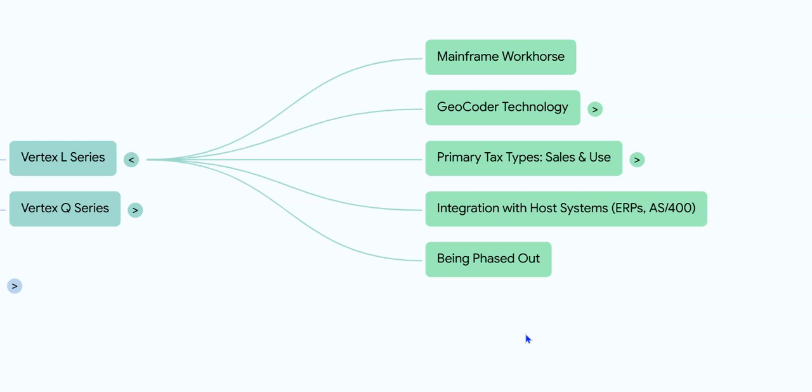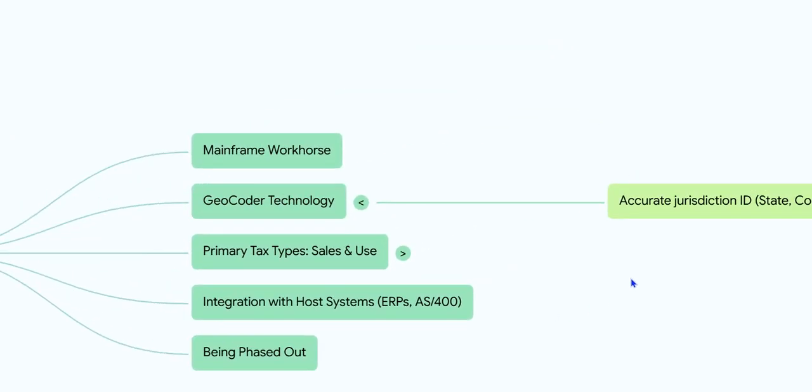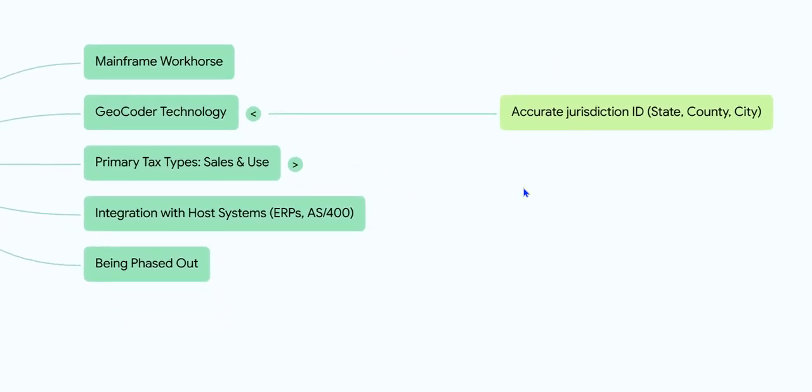Gotcha. And a key piece of tech inside it was the geocoder. Sounds important. What did that do exactly? The geocoder was a really smart piece of proprietary tech. It went way beyond just using zip codes. It could actually pinpoint the specific taxing jurisdictions, state, county, and city level. Because a single zip code can cross multiple tax boundaries, right? Especially in the US. Exactly. You can have overlapping districts, different rates within one zip. Geocoder brought much higher accuracy by figuring out precisely which authorities got the tax revenue. That focus on jurisdiction accuracy became a real Vertex hallmark. Made a real difference in getting the calculation right, I bet.